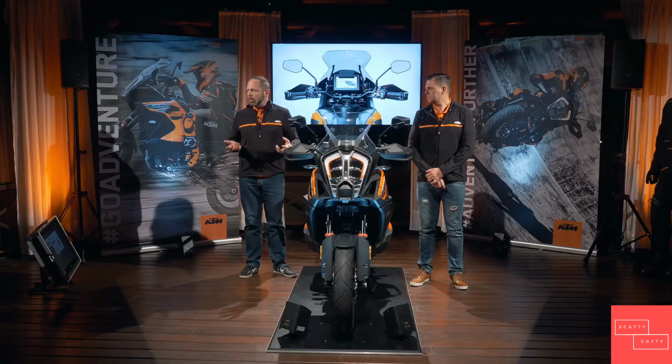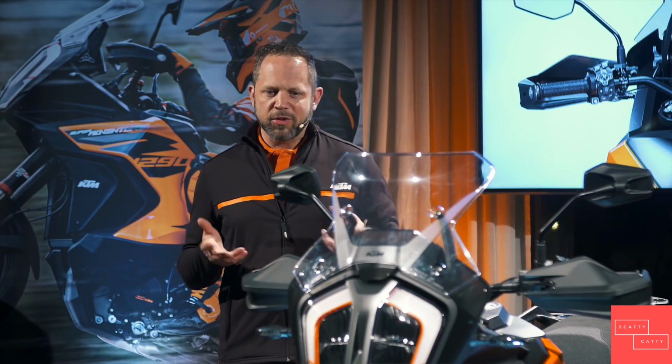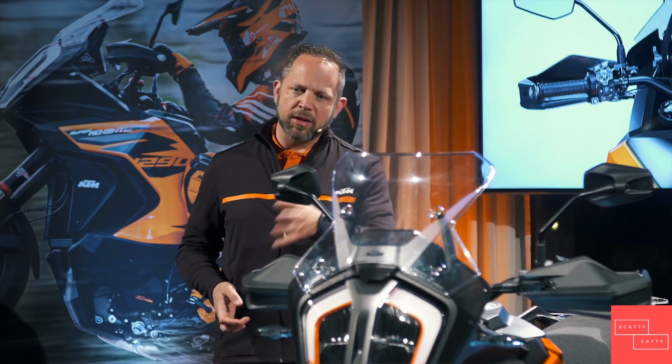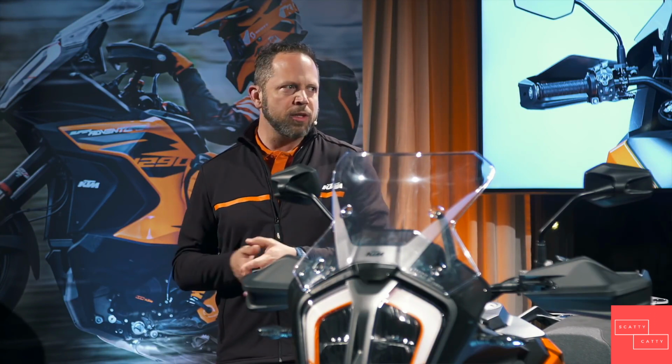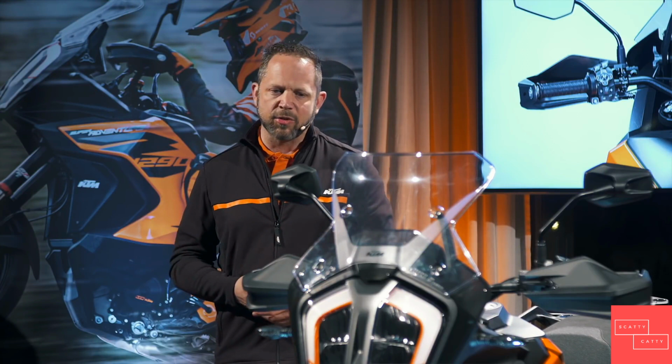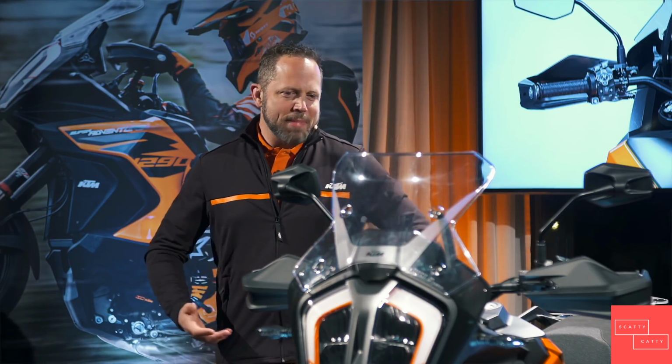And sure, it works, and we've all used it, but with this ACC, you just set it to the vehicle in front of you, and the moment there's a gap in traffic, you use the throttle to overtake, you come back in, the bike slows down, and it sets you at a safe distance to the vehicle in front of you. And it just works, and I love it.